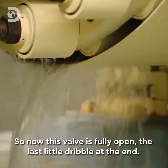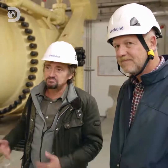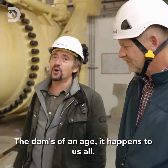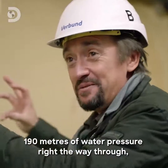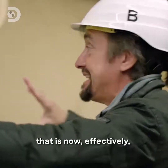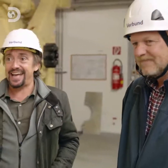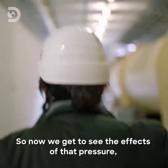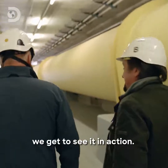And so now this valve is fully open. The last little dribble at the end. The dam's of an age. It happens to us all. 190 meters of water pressure right the way through. That is now effectively connected to the bottom of the reservoir. And that down there has just become the final tap. So now we get to see the effect of that pressure. We get to see it in action.